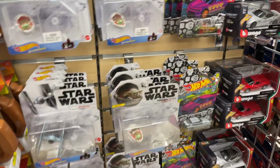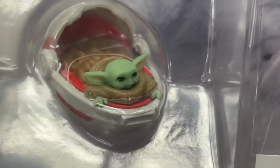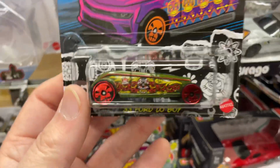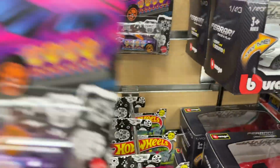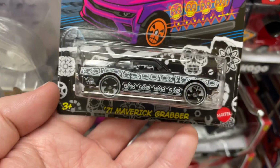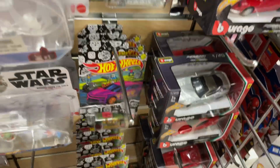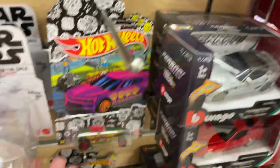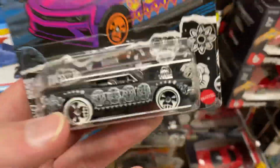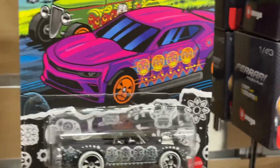Oh, he has more over here. More Halloween cars over here. He's got the Hot Wheels child. Looks kind of cool. From the Mandalorian. He's got this one here, same one as we saw over there. There's the grabber. Maverick grabber. Yeah, these are the same ones that we've seen in the past few months, have been appearing all over the place. The Maverick grabber. Wow, this is a great place to find some of the ones that you may have missed. Here's the King Kuda. Looks awesome.